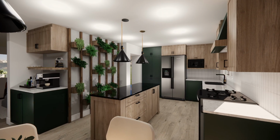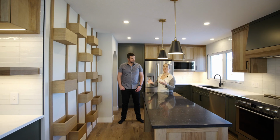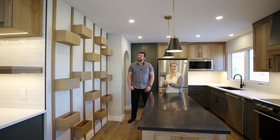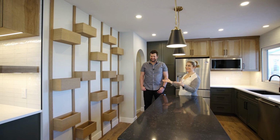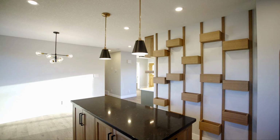It's perfect. Fits in the space absolutely perfectly. Yeah. The clients saw it and were like, we didn't know we needed a plant wall. How did you know that we love plants? And I'm like, well, I didn't, but I'm glad you like it. And yes, we can do a plant wall. So yeah, it looks awesome. I love it. It came to be, and it's perfect.